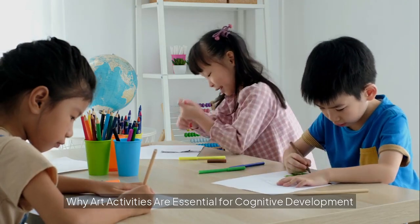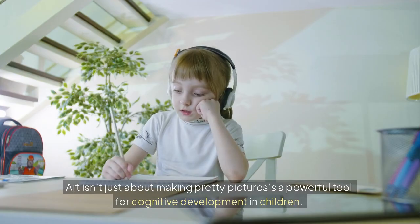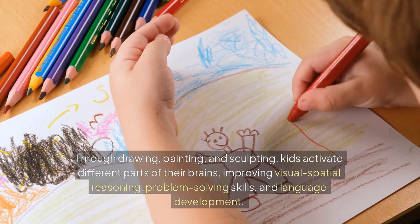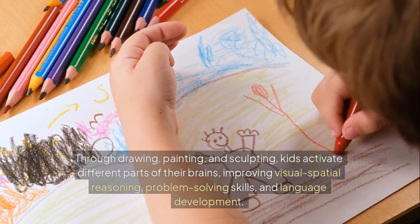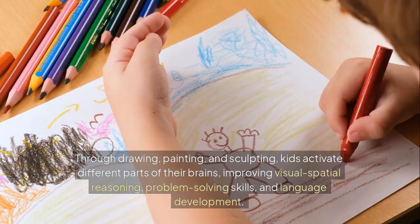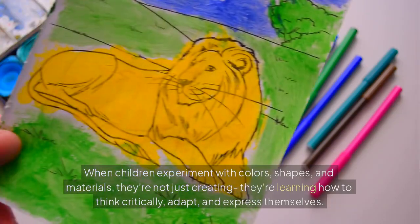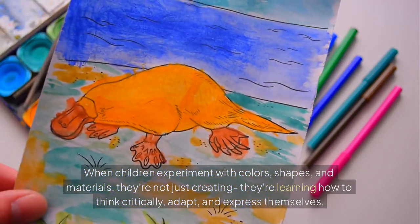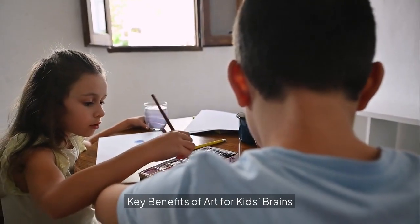Why art activities are essential for cognitive development. Art isn't just about making pretty pictures. It is a powerful tool for cognitive development in children. Through drawing, painting, and sculpting, kids activate different parts of their brains, improving visual spatial reasoning, problem-solving skills, and language development. When children experiment with colors, shapes, and materials, they're not just creating, they're learning how to think critically, adapt, and express themselves.